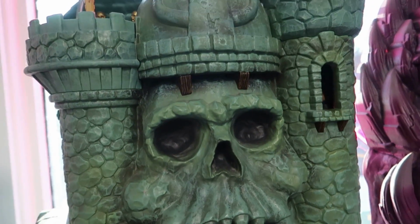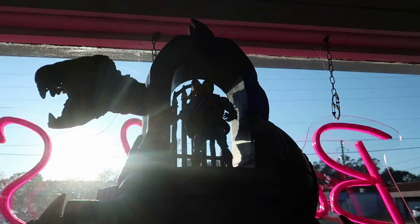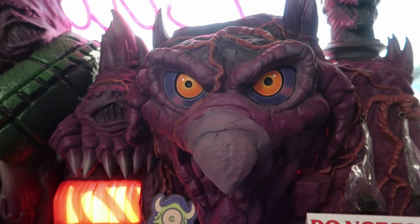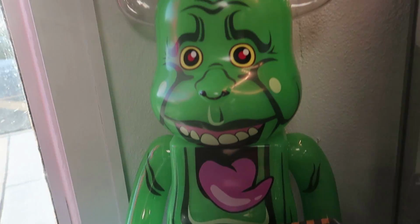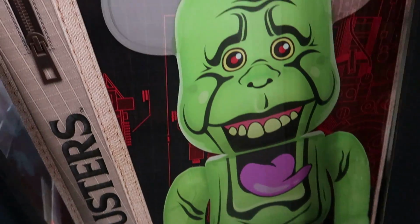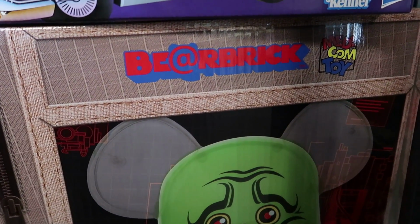And here are all the Masters of the Universe sets that you could want with Skeletor atop, and you can see the sun shining behind. This is pretty neat. And with the sun shining, you can see this lighting up, unless it really does light up. Look at this Slimer. He's super cool with the Mickey ears, I assume. And here's the box down here. I'm not sure what this is called. There's the name there. Bear Brick.